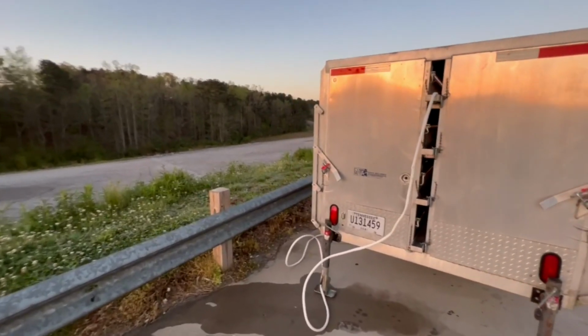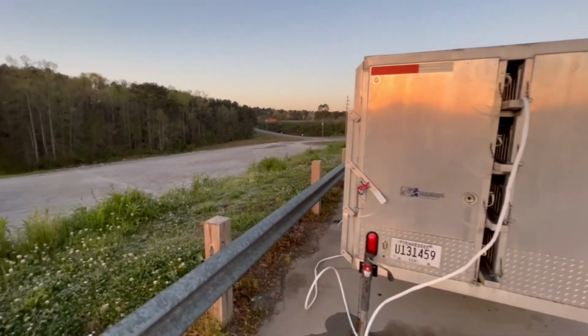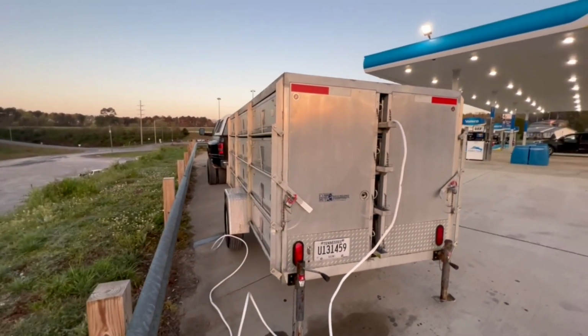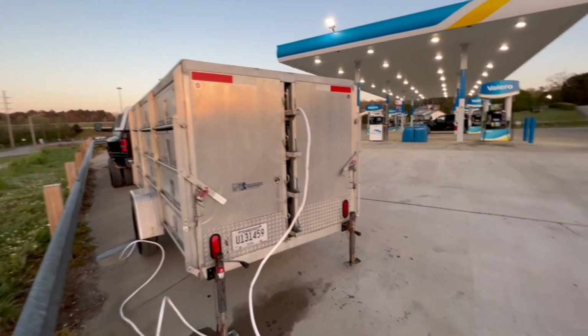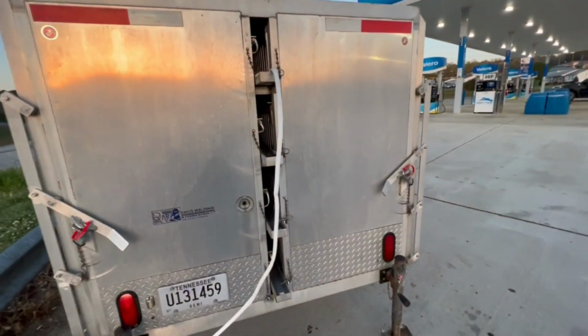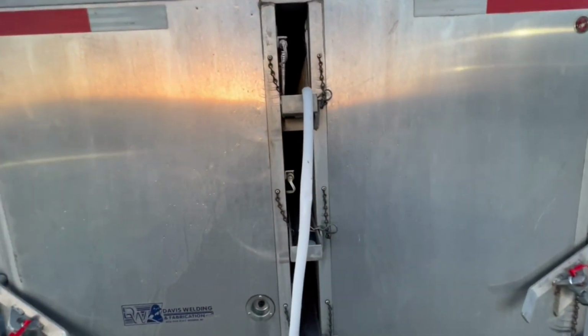Today is the first old bird race for the Nashville Racing Pigeon Club. And we are here in Hayden, Alabama. This is just a 150 mile race.